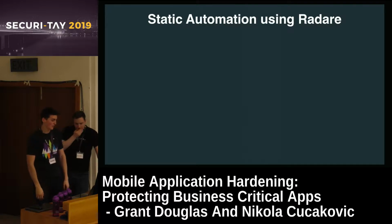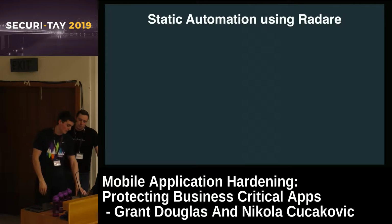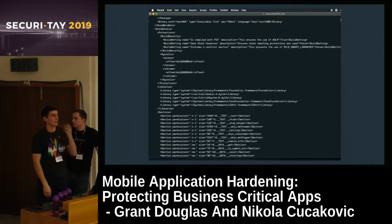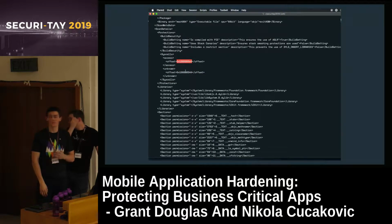So what we've done internally is start moving towards automating this, and we've written a tool in Radare to essentially automate this process for us. The way this works is that you simply pass in an iOS app. It looks at the file, tries to find all these SVC calls, looks for what value is being passed into SVC 80, and then prints the address or offset that this is at.